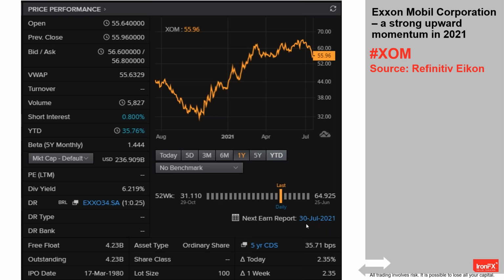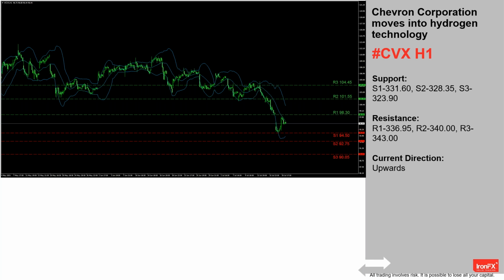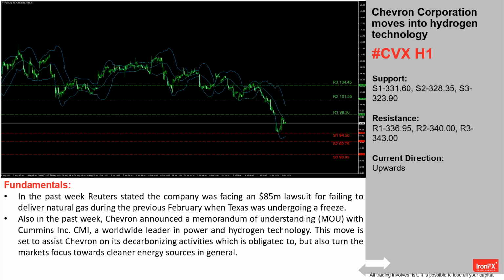All right, analysts expect both earnings and sales figures to be on the rise compared to the same quarter last year. The expectations are based on the substantial rise in oil prices, especially in the second quarter of 2021. So we move to our second energy stock, which is Chevron. Chevron Corporation moves into hydrogen technology.